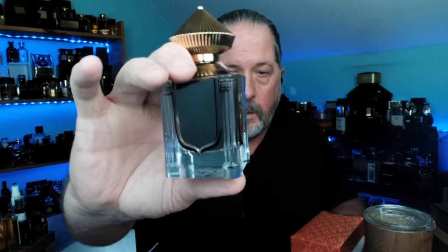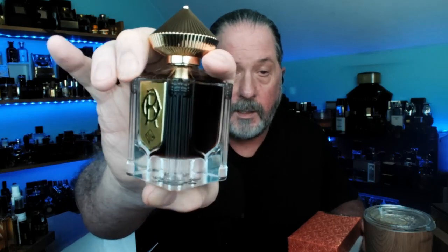I wore this just a couple of nights ago, and nobody was home, so I just went ham on it and gave myself a full dousing, which was a mistake. I should have only put maybe one shot on my hand, because this was going strong through a shower the next day and into the next night. Check out this bottle. This is a kick-ass bottle. This is a kick-ass fragrance.